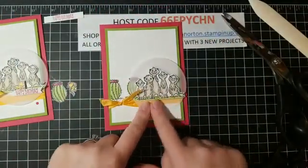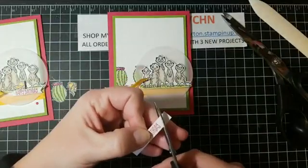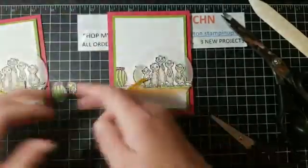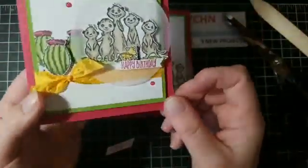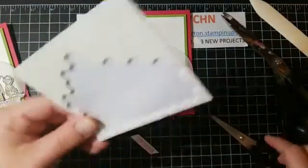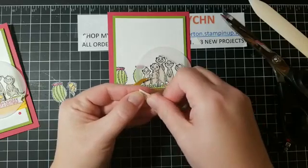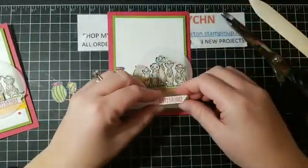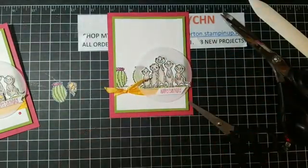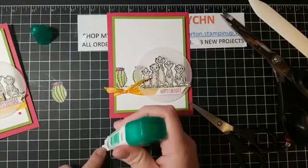Now, to cover up this, it felt like they were a little floating. So I'm gonna use the little greeting we did. And on this one, I think I'm just going to cut the ends at an angle. On my little sample one here, I flagged those ends, but for this one, I'm just gonna cut them at an angle. And I'm gonna use dimensionals again, of course, but I'm just gonna use a little border strip right here. Okay, that's gonna fit perfectly on our little greeting. And I'm just gonna put that right on the bottom, right under our little meerkat guys. Isn't that cute?